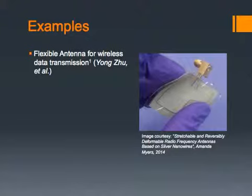An example of a device that can be part of a wearable healthcare system is shown to the right. The image depicts a flexible and deformable antenna capable of wirelessly transmitting data. This antenna is made of silver nanowires embedded in PDMS. Data that is collected from the nanosensors can be wirelessly transmitted to a microprocessor for analysis.